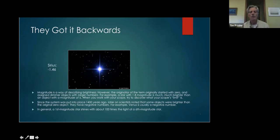Anyway, this is an image of the bright star Sirius, which is in the constellation Canis Major, a winter constellation. It's the brightest star in the heavens at a magnitude of about minus 1.5.